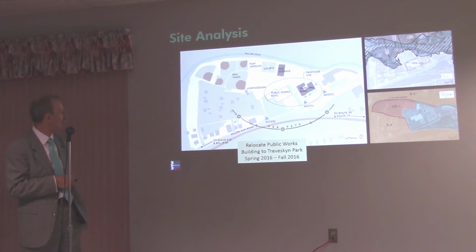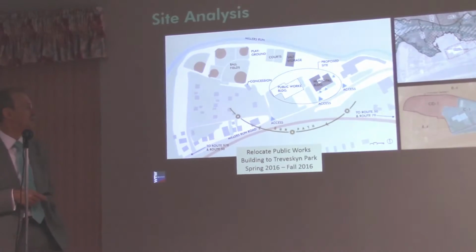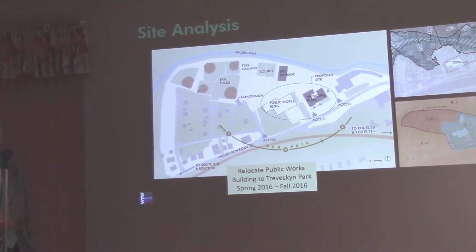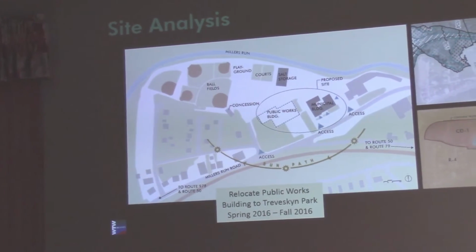We look at Access Road. Again, this is Miller's Run Road. Access out to 79. There's a salt storage shed. Lots of fields, recreation areas, the exterior recreation areas for the township now. So it's the beginning of the nucleus of a really great center for the community.